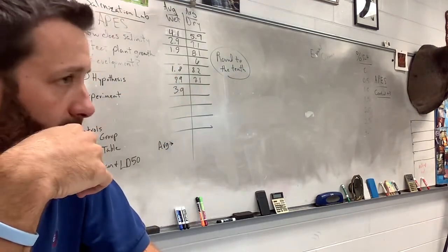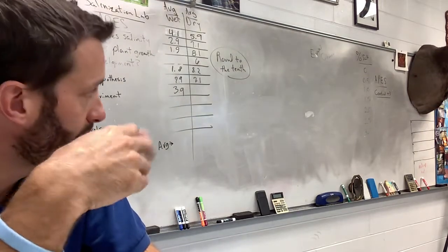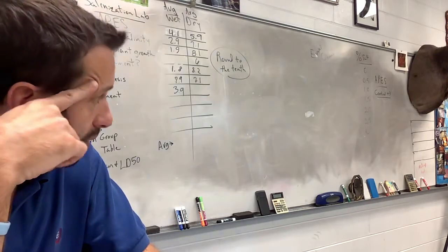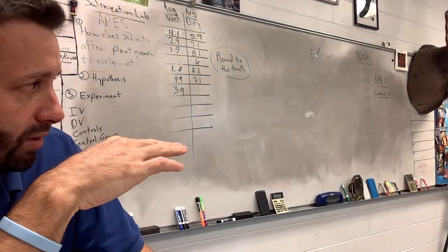Maybe you pick 3 at the bottom because it's more salt. Maybe you pick 3 at the top because maybe that's more likely to affect it. Maybe you pick every other one. I don't care. It's up to you. You need to have some rhyme or reason though. And then there's pipettes in each one of the containers over there.